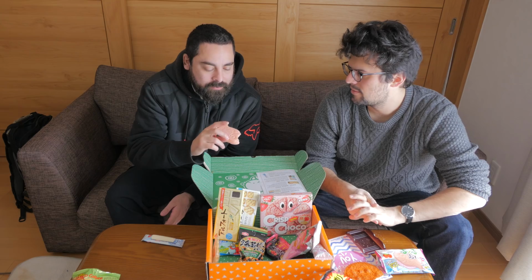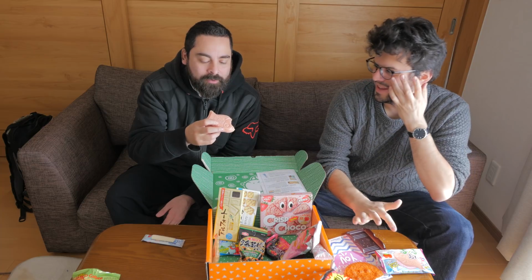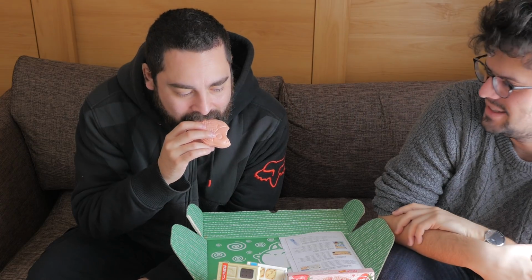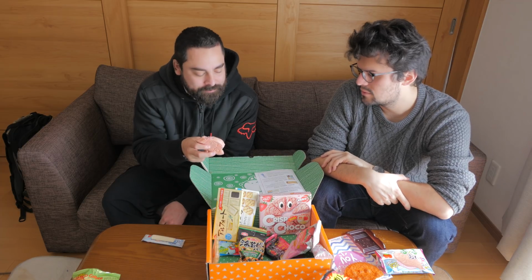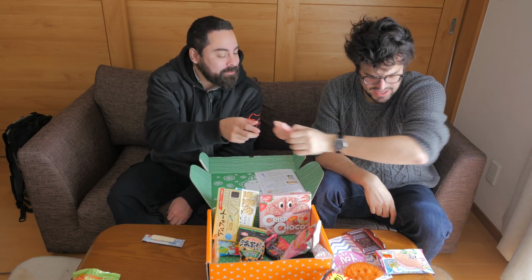This is weird. This is like a really shitty waffle cone. The inside looks like a sponge. It does. This is very super artificial. Yeah, let's put this away.